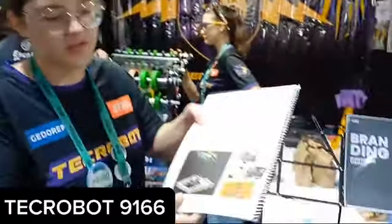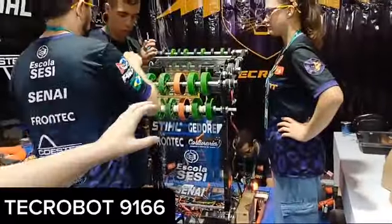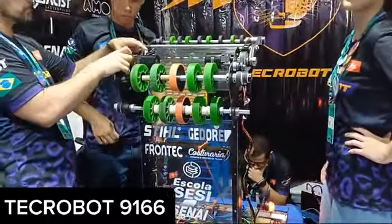Here is the card of the robot. And here we have his extension. So you can see that it looks like the original, that is from the Team Quokka.